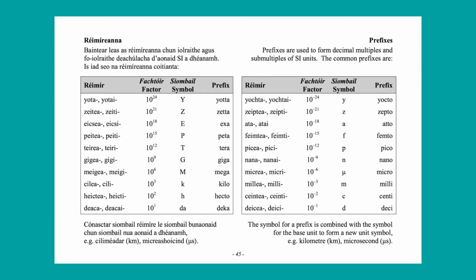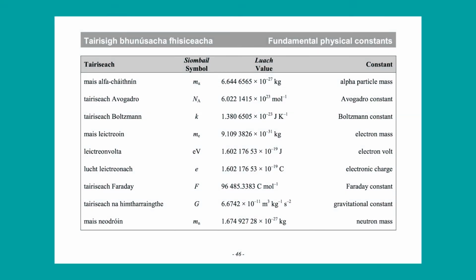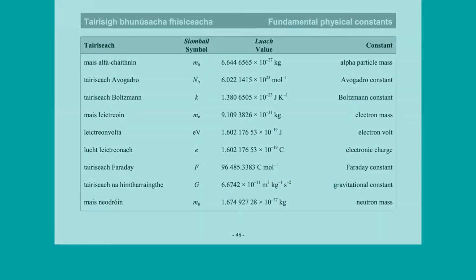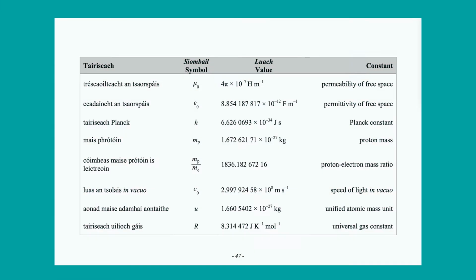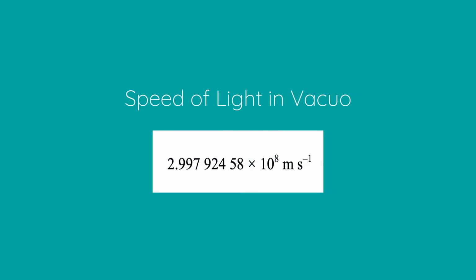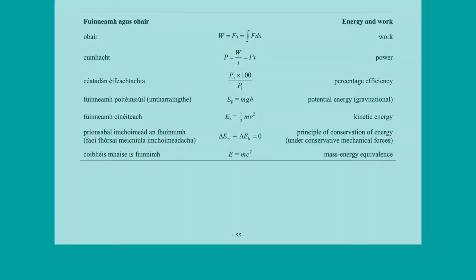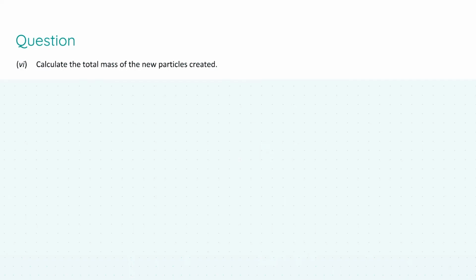But before I do that, we're going to need a couple of pages in the Formula and Tables book in order to answer this question. First of all, we're going to need page 45 because we will need the factor which represents the prefix giga. We're going to need page 46 for the value of the electron volt. We're going to need page 47 as well for the speed of light, which we had in a previous question. And finally, we're going to need page 55 as well for the mass energy equivalence formula, E equals mc squared. And finally, in part 6, we're asked to calculate the total mass of the new particles created.